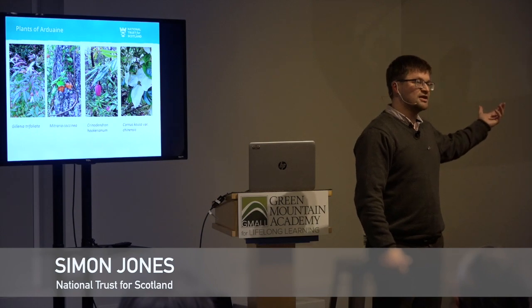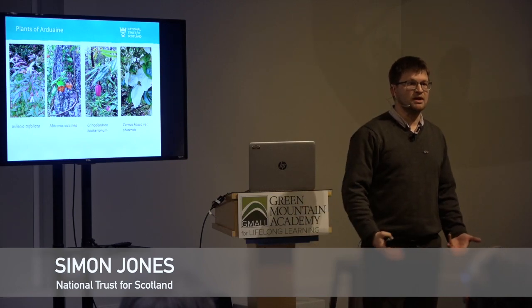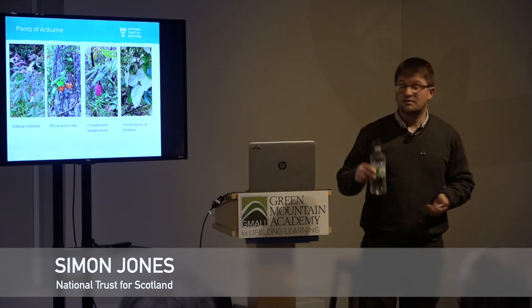Cornus is completely hardy. I've seen that in a friend's house in New York the other day, but it doesn't like salty coastal conditions. So all of these plants will not do well on the coast, and the only reason they are doing well is because of the shelter belt planting that has existed to give that protection to everything else.